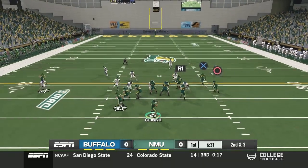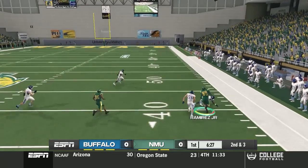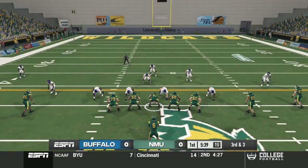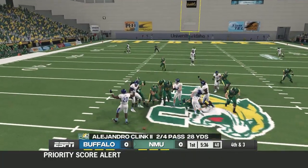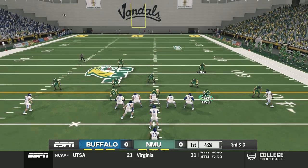NMU starting with the football first. It's Alejandro Klink on a 2nd and 3, getting that one out to Rigoberto Ramirez Jr. as he's pushed out of bounds after a gain of 21 yards. Later on, another 3rd and 3. Klink under heavy pressure, not able to find an intended target there. And they would have to punt.